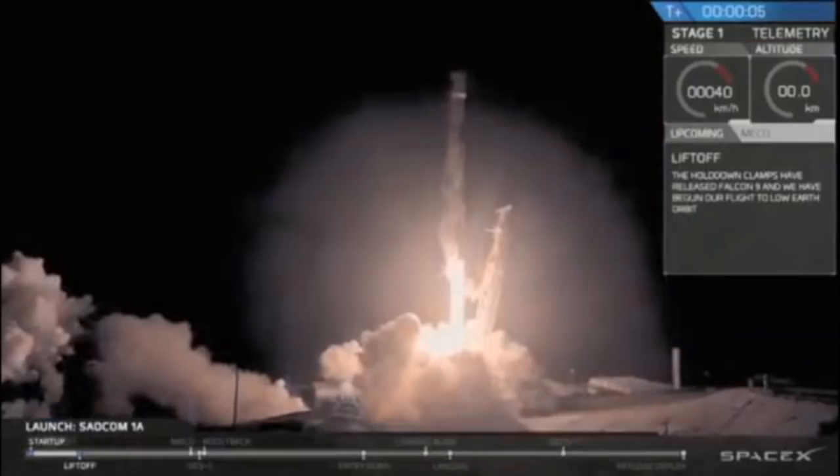California residents have been treated to a spectacular evening launch with a SpaceX Falcon 9 rocket lighting up the Pacific sunset skies. The mission from Space Launch Complex 4E at the Vandenberg Air Force Base carried the SAOCOM-1A Earth observation satellite for the Argentinian Space Agency.